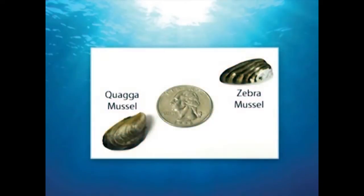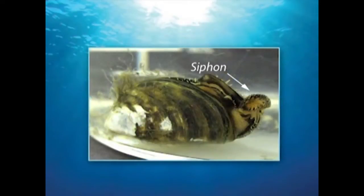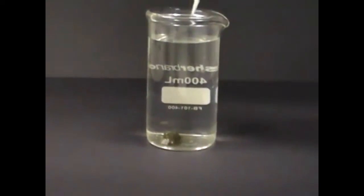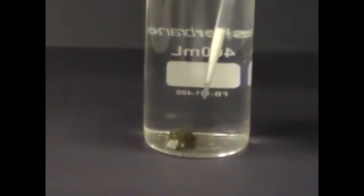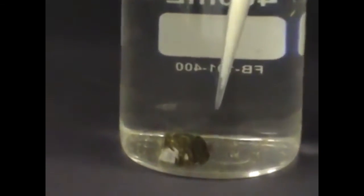Invasive zebra and quagga mussels are filter feeders and feed primarily on algae. They take in food through an inhalant siphon tube that they extend from between their shells. In this video, a scientist from Marrone Bio Innovations demonstrates how a zebra mussel readily consumes a product called Zequinox, a microbial-based control product for invasive mussels.